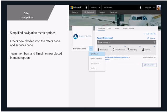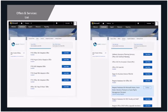With that, I'm going to switch gears. The other thing you might notice is a new tab called Services. We'll talk a little bit about what offers and services are going forward. So Chris Hopkins, I'll turn it over to you to walk us through this. All right, yeah, that's great.